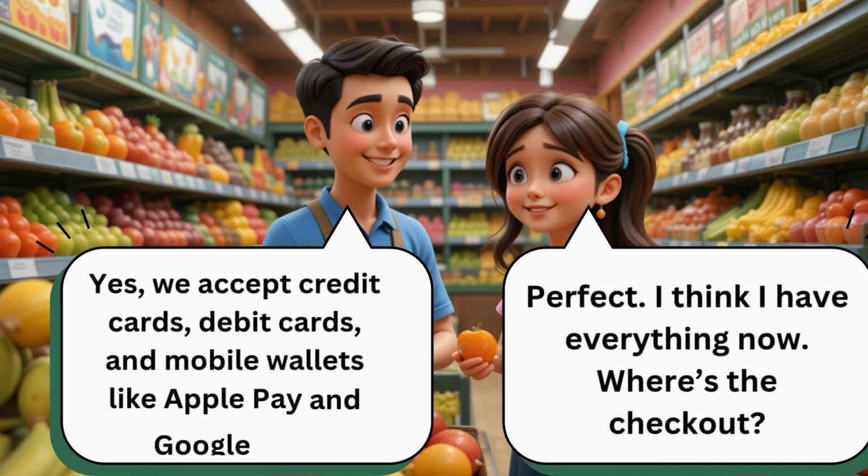Yes, we accept credit cards, debit cards, and mobile wallets like Apple Pay and Google Pay. Perfect. I think I have everything now. Where's the checkout?